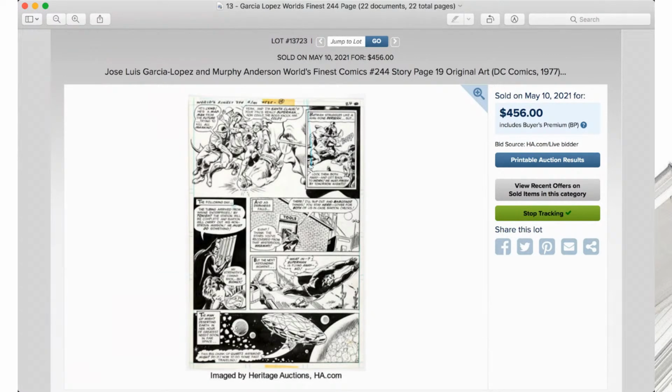You got Superman in flight. This one only sold for $456. I think, like to Knight's point earlier, there's so many auctions, stuff does kind of slip through the cracks or go a little bit under the radar compared to other things. And I think this Garcia Lopez, Murphy Anderson page was an absolute straight-up steal at $456, including the buyer's premium. So congrats to the buyer on that one.